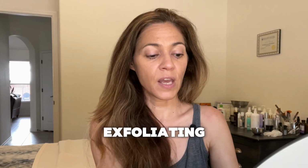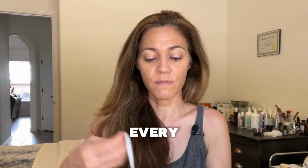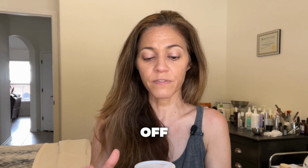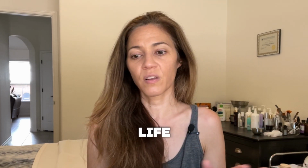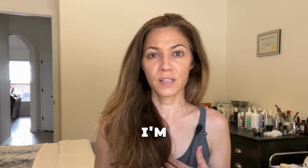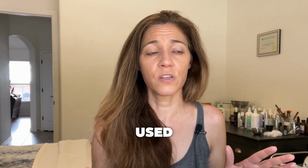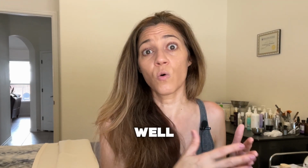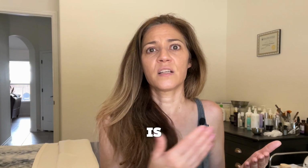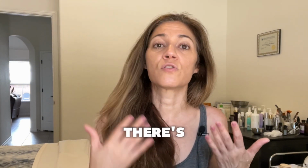You can use exfoliating peel pads. Here's one. This one is actually gentle enough to use every day. Some you need to wash off. You can use a leave-on tonic. The first one I ever used in my life, like 20 something years ago, was from Aveda because I'm Aveda trained, and it was a leave-on exfoliating tonic, one of the best I've ever used. And since then, I've used a lot of different ones that I really like as well. One by Control Corrective is mostly salicylic acid. It's a spray type of toner, but it's an exfoliator. There's a very popular one by Paula's Choice, the 2%.